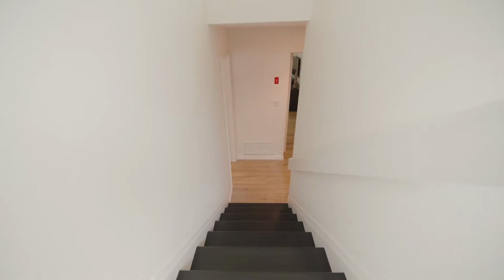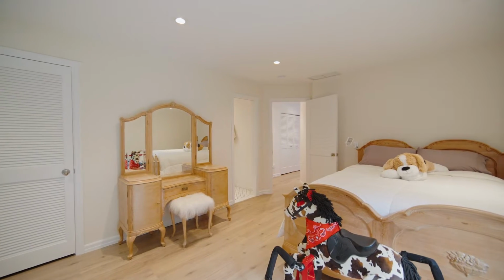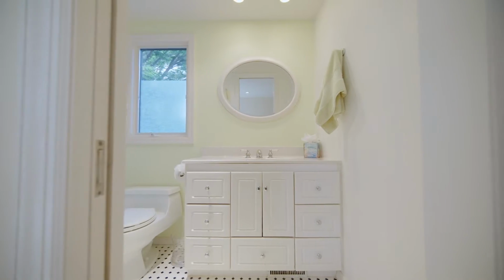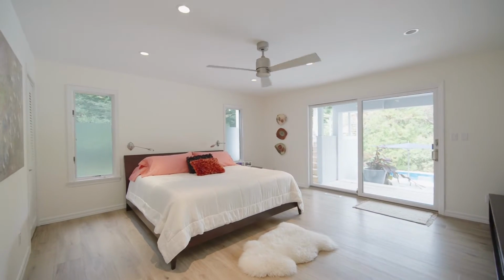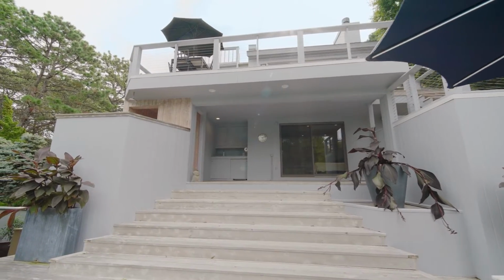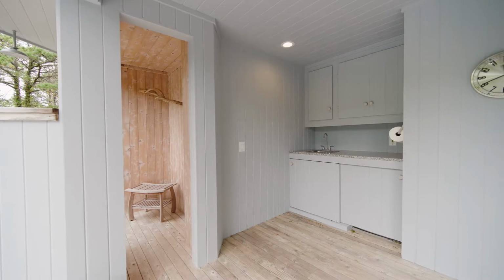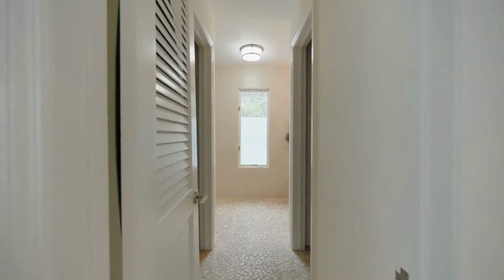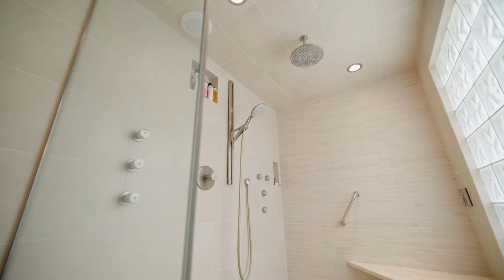The first level, with 4 spacious bedrooms and 3 baths, offers plenty of privacy for family and guests. The primary owner's suite with large sliders opens to the huge outdoor space with multi-level decking, heated pool, outdoor shower, and outdoor kitchen. The recently renovated owner's bath with double-sized walk-in shower feels like you're enjoying your private spa.